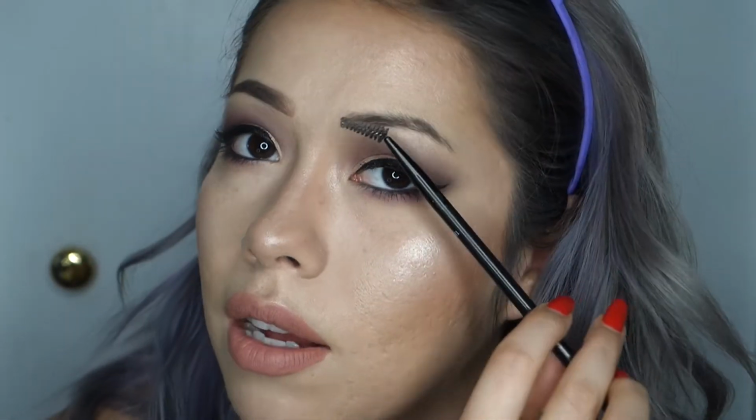Okay, so I zoomed you guys in pretty close so you could see what I'm doing, but I'm sure you can already tell that this eyebrow is already done. So I'm going to be showing you guys how to do it on this brow here. And I do say that this brow is the brow that usually needs a little bit more help. So I decided to show you guys the tutorial on my bad brow.